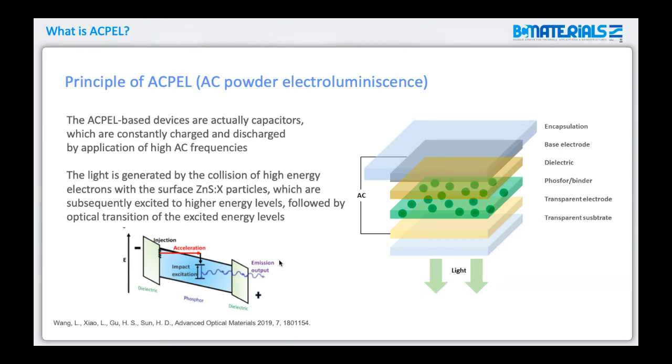The principle of AC powder electroluminescence light generation is based on constant charging and discharging of a capacitor. The device is a capacitor, which differentiates it from light emitting diodes, which are based on diode technology. In this case, the light is generated by the collision of high energy electrons, which are accelerated and hit the surface of the zinc sulfide doped particles. Namely, they are the luminescent centers, which are excited to higher energy levels, followed by optical transition from the excited energy levels. And that's what we observe as light.